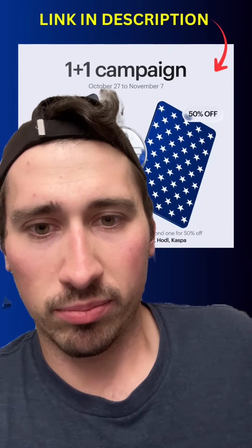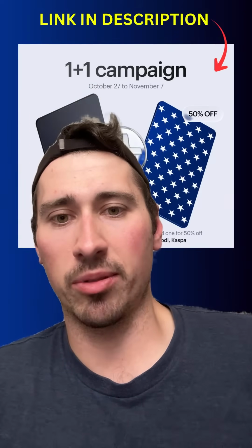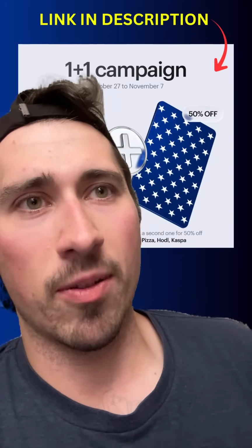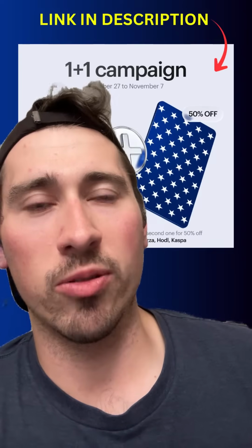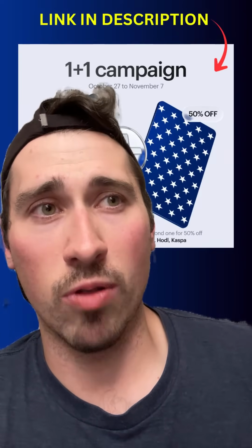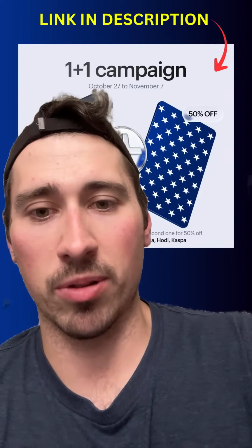Marky Mark asks, is it possible to configure Tangem similar to a passphrase? So Tangem does have a passphrase feature. It's a little different to implement. I have a video on YouTube on how to do it. If you just type in how to add passphrase to Tangem wallet, the video should pop up.